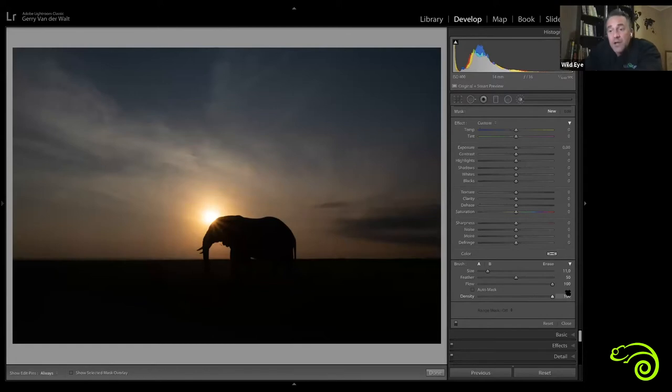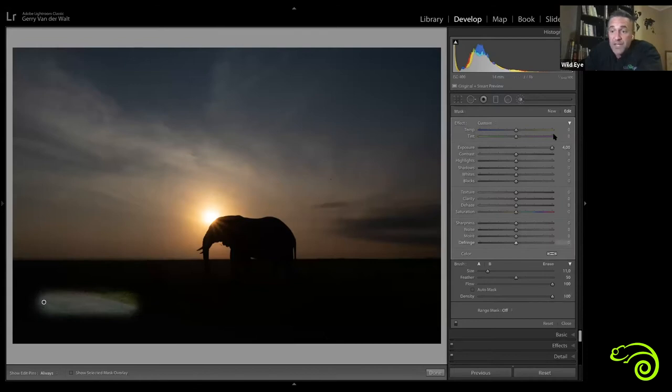Density refers to, think of this as a percentage, how much of whatever I do here will be applied to the image. For example, if this is on 100, my density, and I draw a line there, right? It applies 100% of that. If this is down here to 59 and I do the same thing, okay, can you see? It only applies 59% in this case of the adjustment.